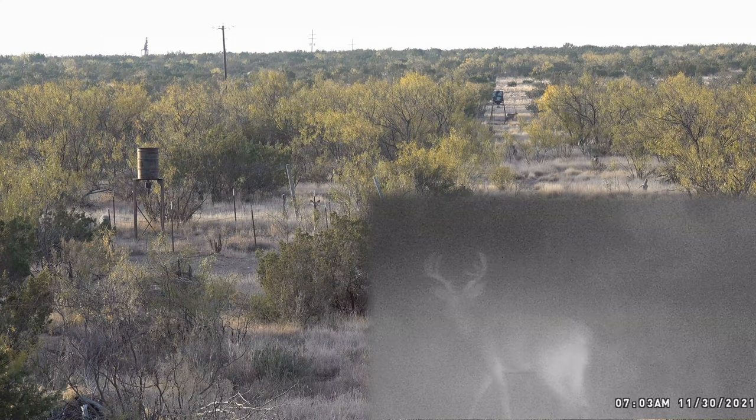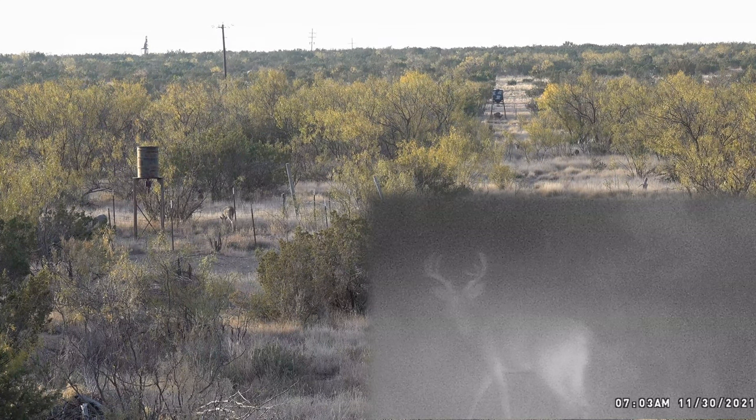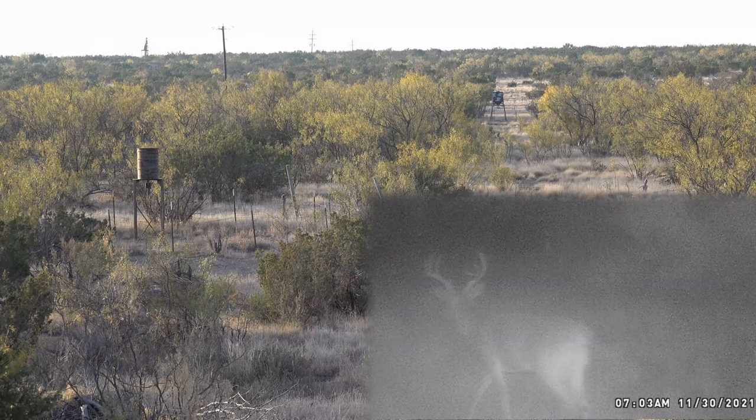So after the first morning hunt, I pulled the camera footage, took it back to the trailer and reviewed it, and this was the first time that I saw this buck in any kind of close to daylight hours. He'd been nocturnal since day one, so I was pretty pleased to see this, because this means that I might get a chance at him.